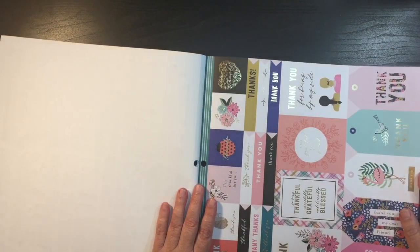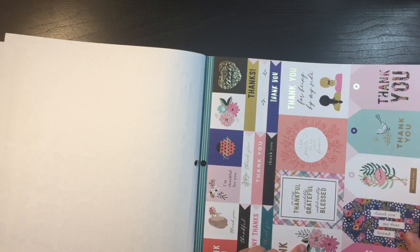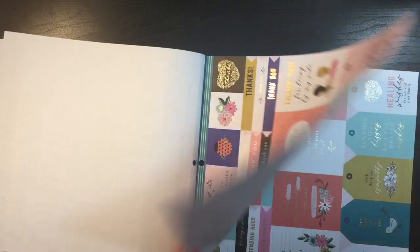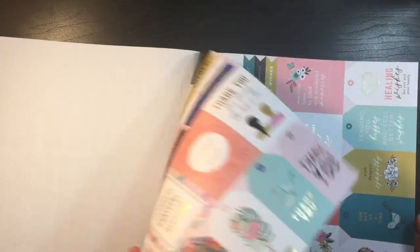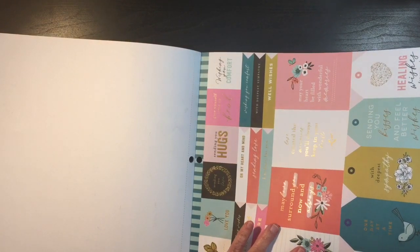Here is the cut aparts. Thank you for being by my side. Thank you. Thank you, my dear friend. So all great cut aparts for cards. And you get 2 different ones, all with different sentiments on them that you could use for card making.